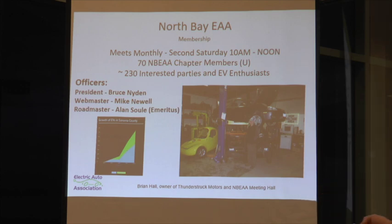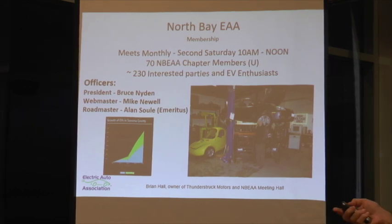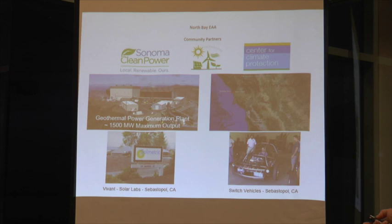So this is our stats here, EVs in Sonoma County. This is the last 2 or 3 years. The full electrics are in blue, and the green is plug-in hybrids. We like to think we're helping to make a difference for the stats in our area. As I mentioned in the slide, we have approximately 70 paid members, and there's kind of cross-membership. I see a few member-like people that are kind of rotating around, exchanging ideas and stuff. That's great, and we have about 230 on our mailing list. At least that's what was handed to me by Alan.